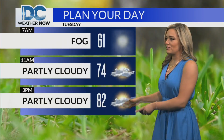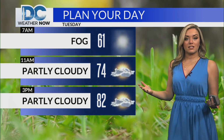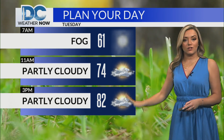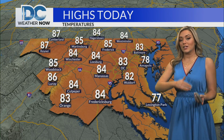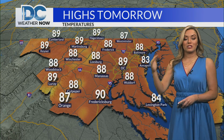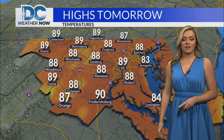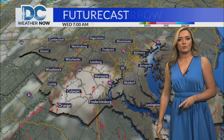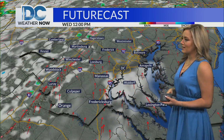Trying to plan out the rest of your Tuesday. Yes, we have some patchy fog right now. Eventually we'll notice a mix of sun and clouds. Another really nice day ahead, although temperatures will climb. Talking about those highs, low to mid 80s across the region for your Tuesday afternoon. Now as we head towards tomorrow though, it's going to be even hotter. Those high temperatures approaching near 90, going with a high of 89 in DC. Could see a few spots reaching right around 90. We could see that down towards Fredericksburg. It'll be a touch cooler for some of our coastal areas back over towards Annapolis and Lexington Park.